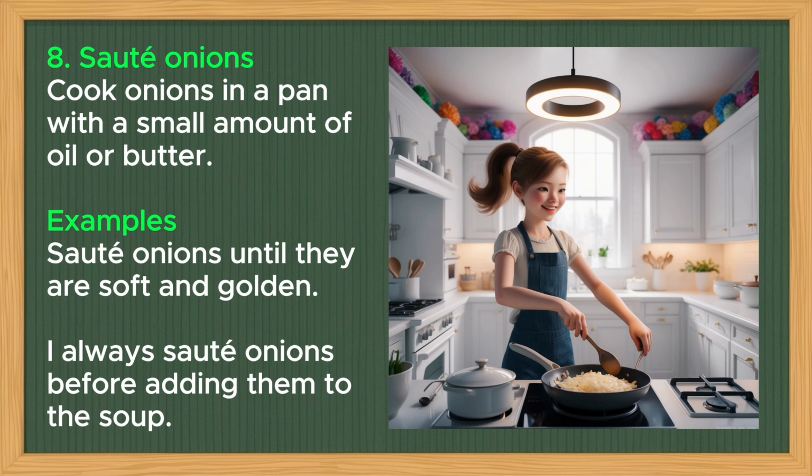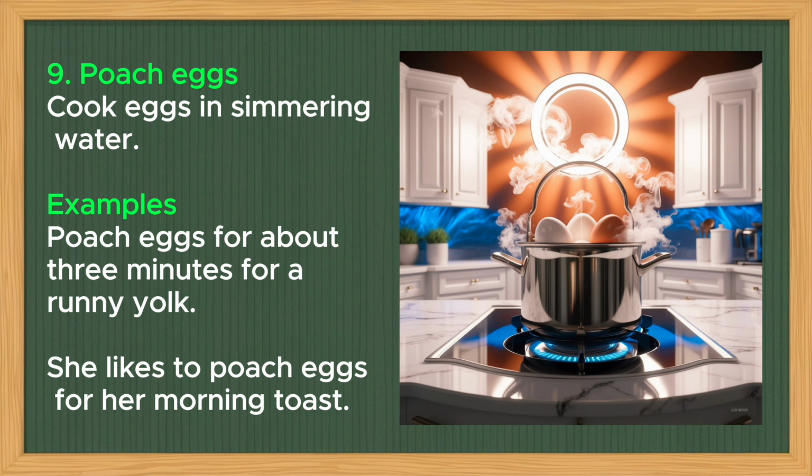8. Sauté onions. Cook onions in a pan with a small amount of oil or butter. Sauté onions until they are soft and golden. I always sauté onions before adding them to the soup. 9. Poach eggs. Cook eggs in simmering water. Poach eggs for about 3 minutes for a runny yolk. She likes to poach eggs for her morning toast.